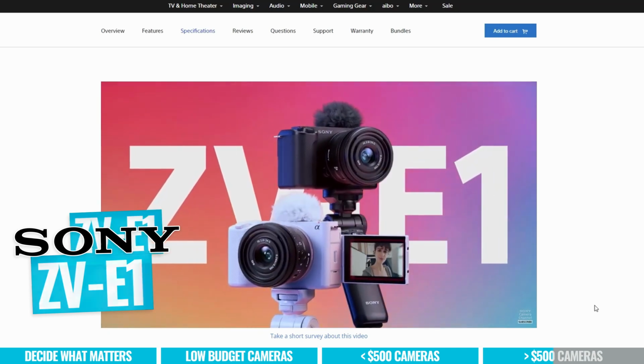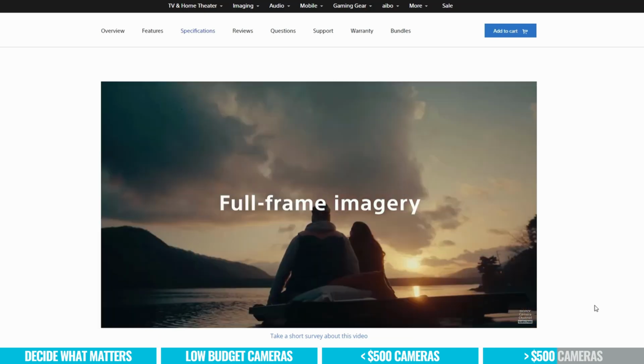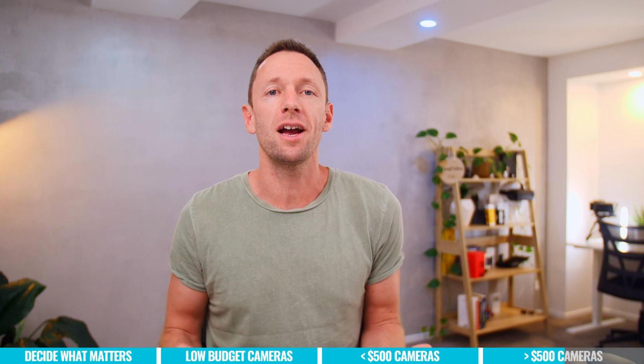This is still small, it's still light, but it does allow you to do things like record at higher qualities, higher frame rates. So 4K, 120 frames per second at 10-bit. Which might mean absolutely nothing to some of you, but it's a much higher quality recording than you're getting in some of those cheaper models.